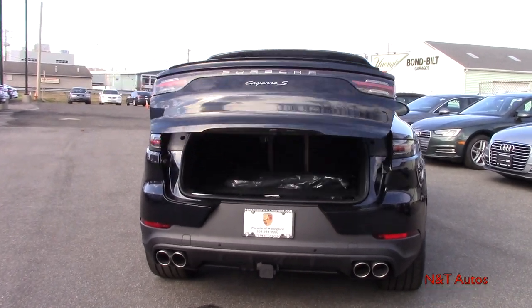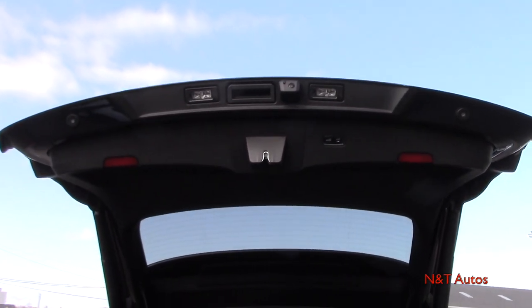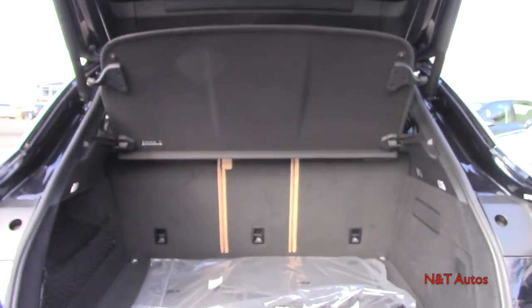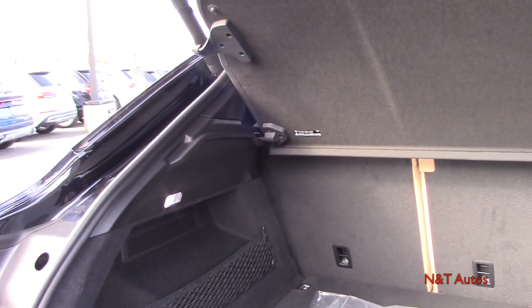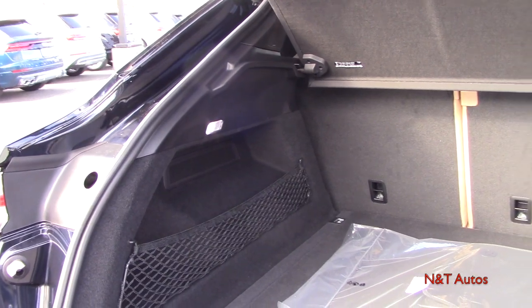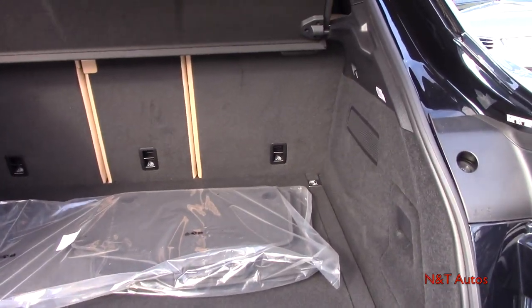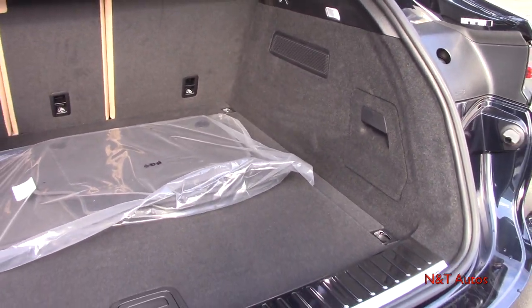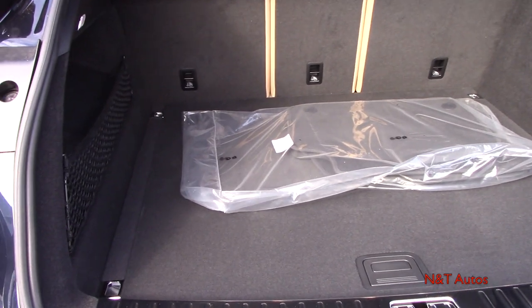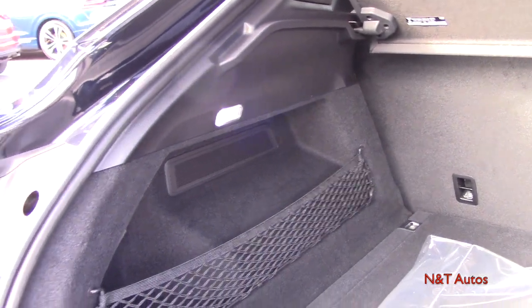So we, of course, have a full powered trunk lid. And it'll pop right open for you with a choice of a few different buttons. So on the key fob, on the door, or right underneath where the reversing camera is. Now over the Cayenne SUV, we do lose a little bit of space, but there's still overall a really good amount of room to put really anything you need back here.